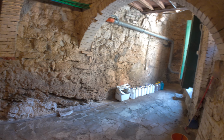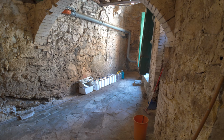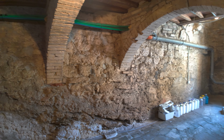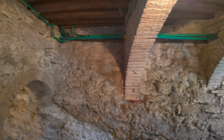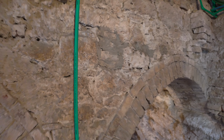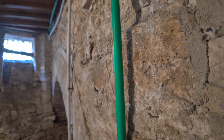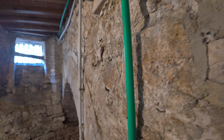Not very finished in here. I would just stack stuff on pallets and use it as basic storage. But if you wanted to, you could get crazy and do something with it. And you can see all the piping. Looks pretty new. Looks like all plastic, new piping.